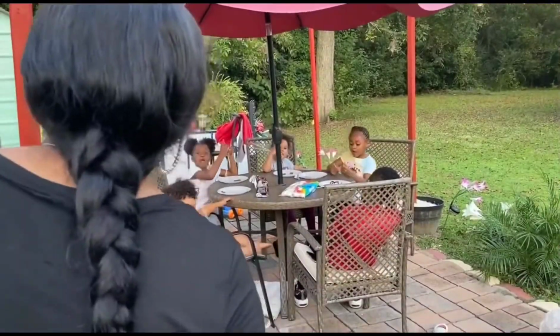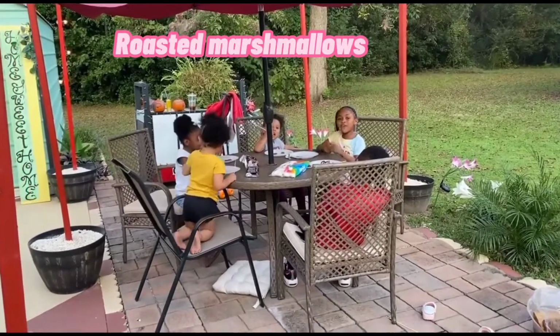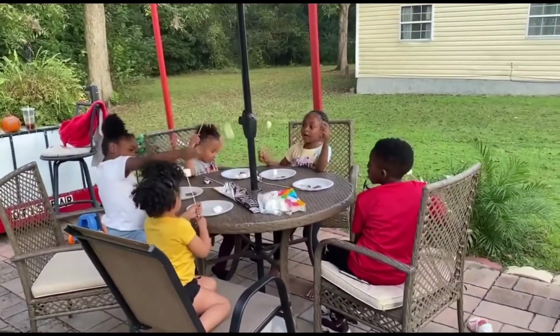Welcome to God's World of Future. Today we're going to be making marshmallows. Making s'mores. This is a marshmallow. And we are going to roast.